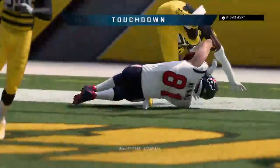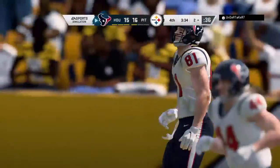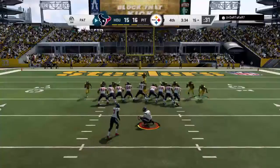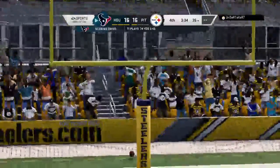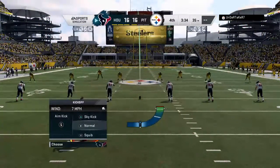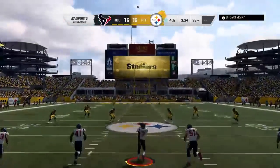And got his man. It's caught. Touchdown, Houston. Kahale Warring, his 4th touchdown on the year, as they can now even this game here in the 4th quarter with the extra point. Don't forget the extra point. It's up and good. And, partner, we've got a tie game here in the 4th.